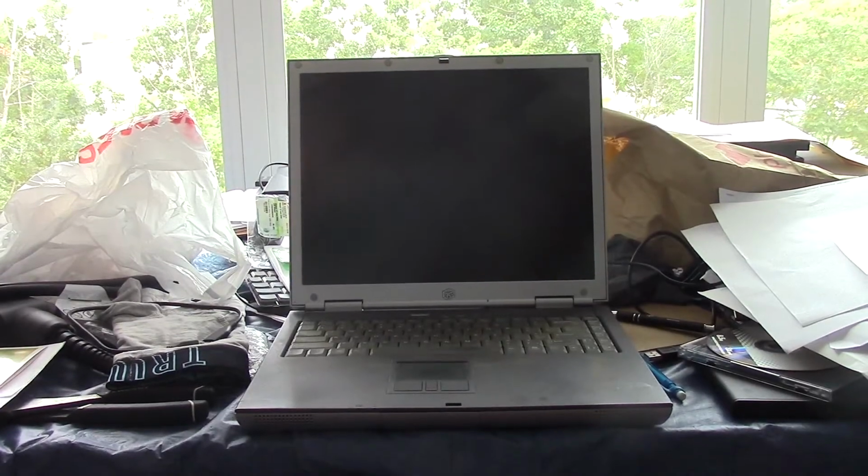So we got, looks like a 12-inch display here. And this camera still will not focus on anything when it's zoomed in. I have no idea why. Like I said, I cleaned the lens, and it still will not focus. So I don't get it.